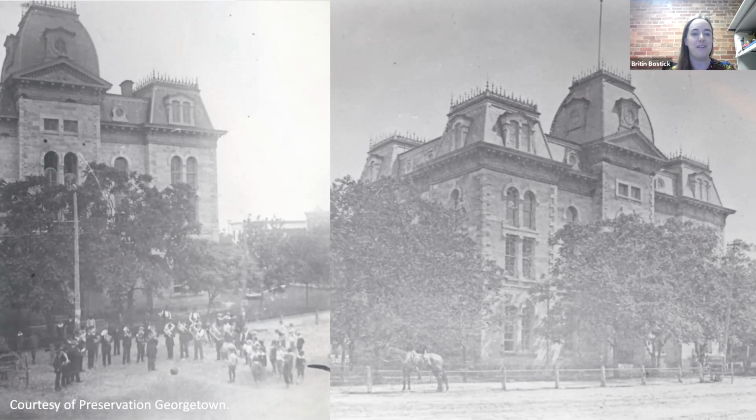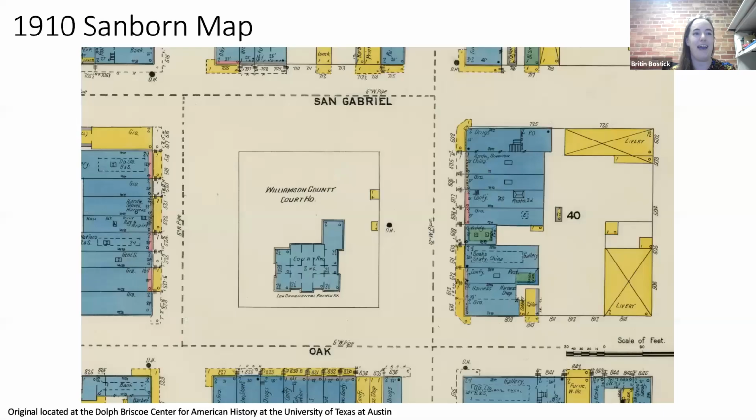We did have some big gorgeous trees on the courthouse lawn. So that feels a bit familiar, but it's just so hard to kind of picture what we have today versus what we had back then. This is the 1910 Sanborn map. So we are celebrating the 110th birthday of the Williamson County Courthouse.